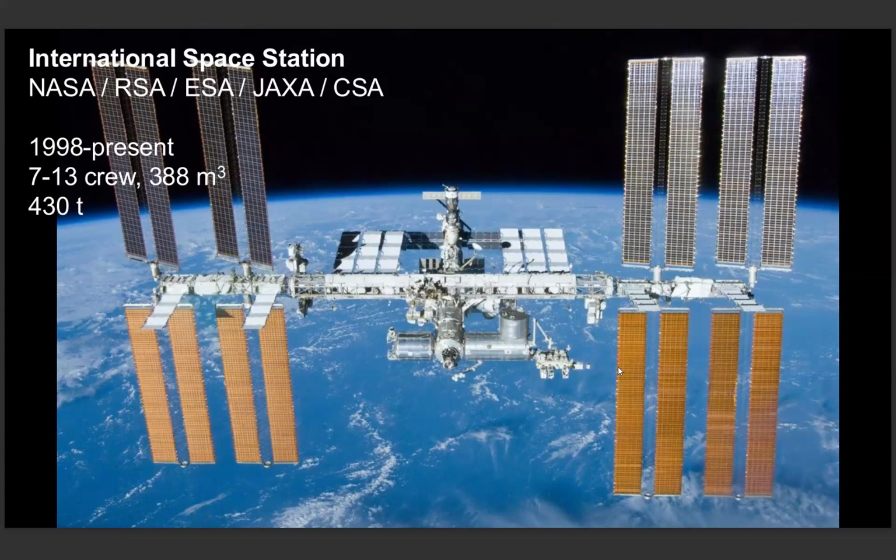And so right now it's operating at about 430 tons on orbit with about 388 cubic meters of volume, sort of like the interior volume of a 747. And the arrays, when it stays oriented towards the Earth, so this is actually looking at the front of the space station as it flies, and the solar arrays rotate backwards in order to always track the sun.